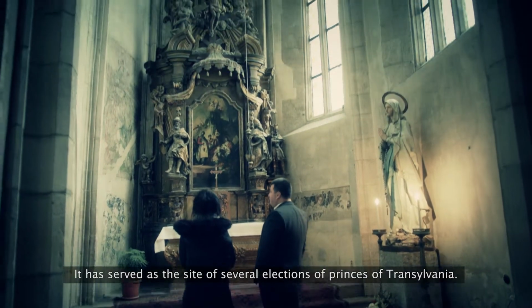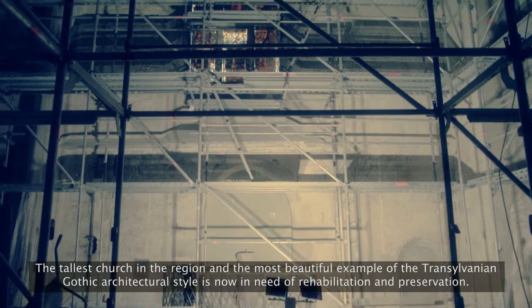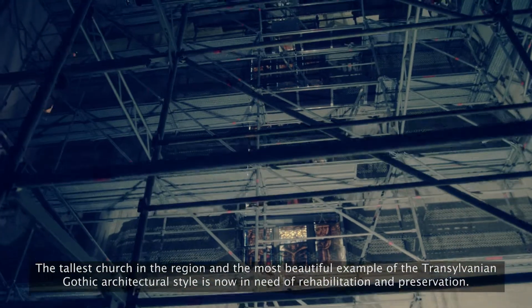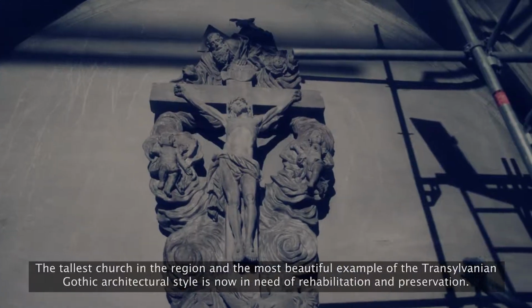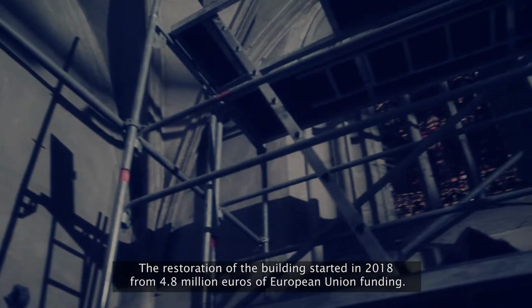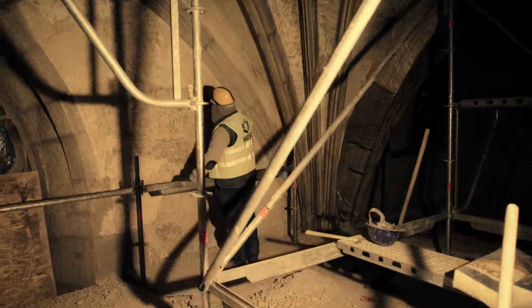It has served as the site of several elections of princes of Transylvania. The tallest church in the region and the most beautiful example of the Transylvanian Gothic architectural style is now in need of rehabilitation and preservation. The restoration of the building started in 2018 with 4.8 million euros of European Union funding.